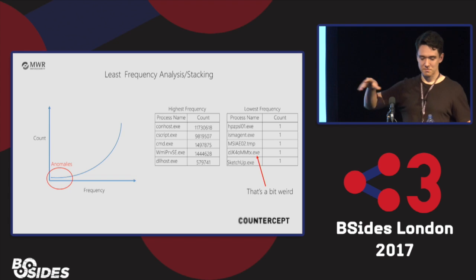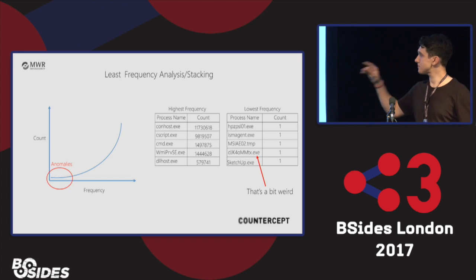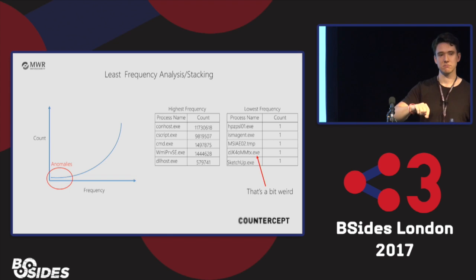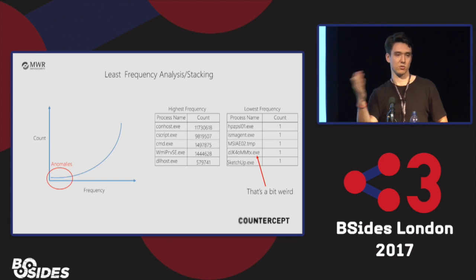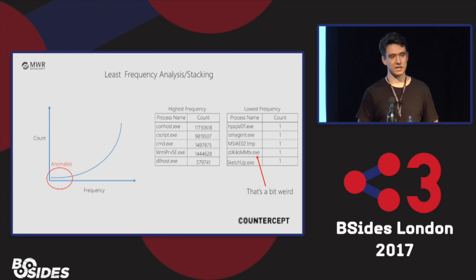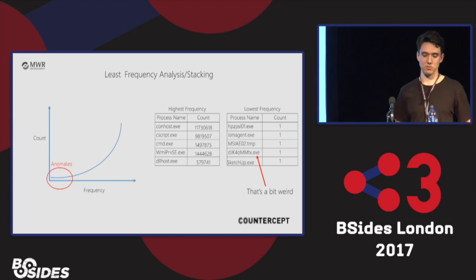And I guess this shows the power of how you can use least frequency analysis. And this is quite a limited view. You want to regard this more as just one metric in your analysis. Obviously, for each of those files, like I said before, there's a location associated with that, a publisher, a VT score, an entropy rating. And that extra context can help you with investigation.